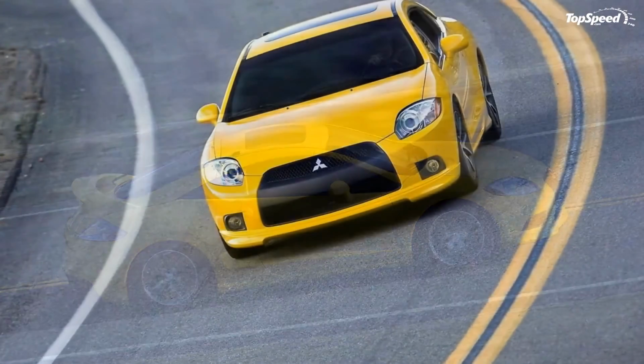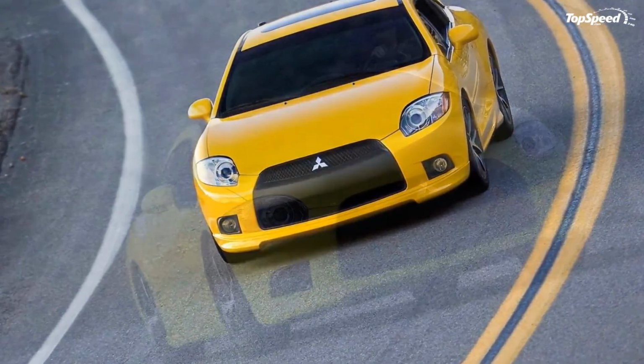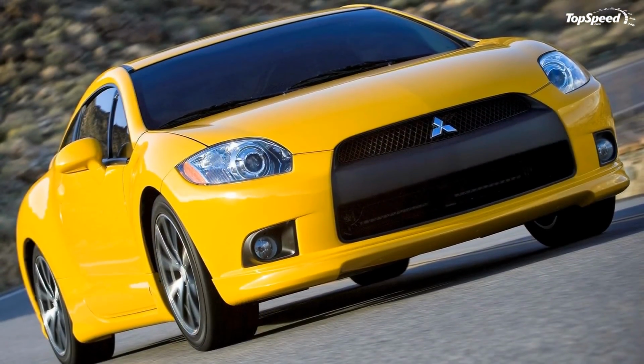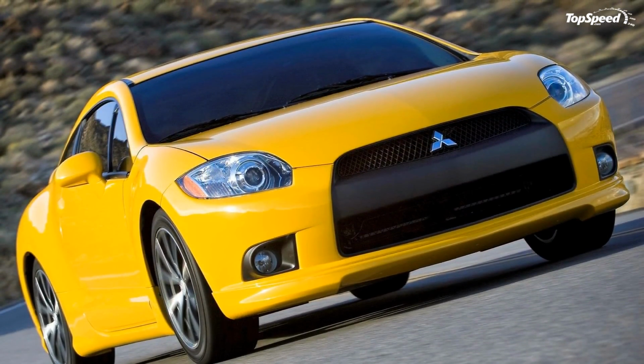But if you decide to buy the 2010 Eclipse, then the V6 version is the one you should opt for, as the four-cylinder models offer a sluggish acceleration and the handling is even worse than on a V6 model.